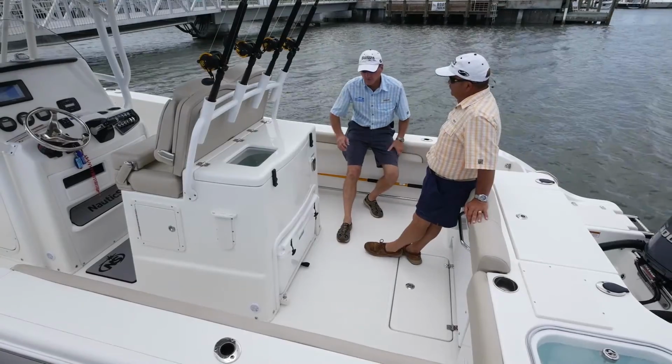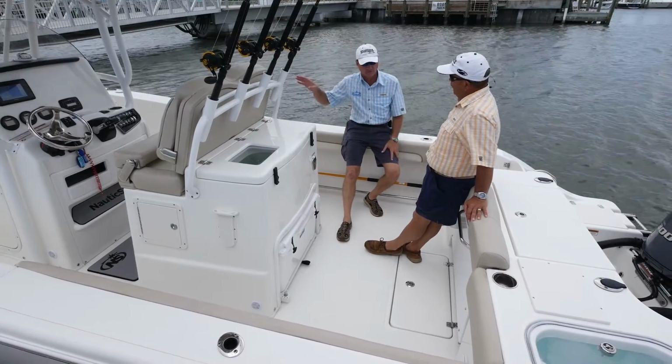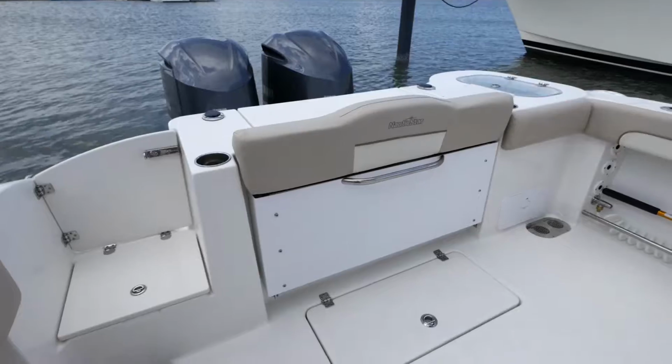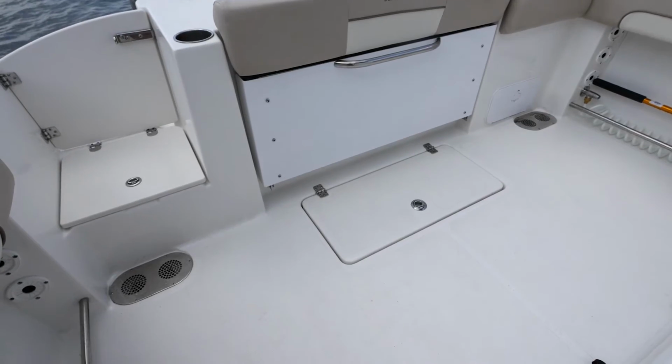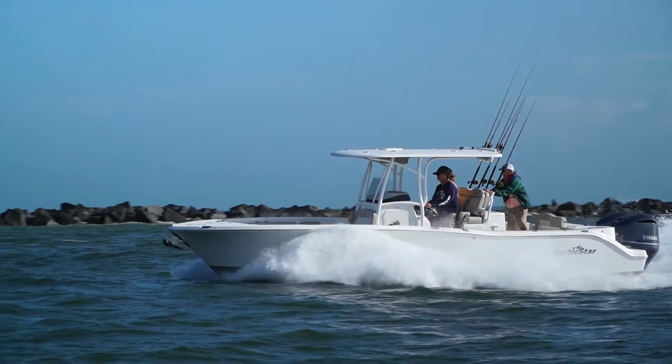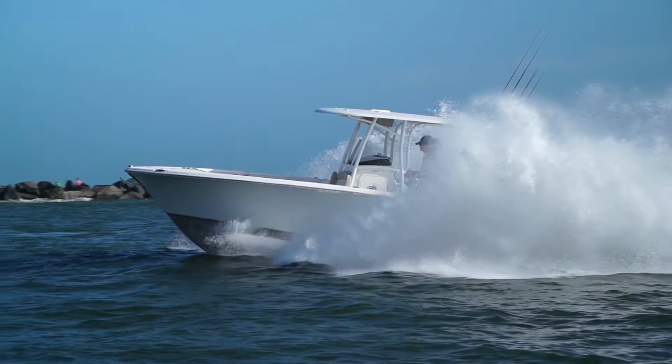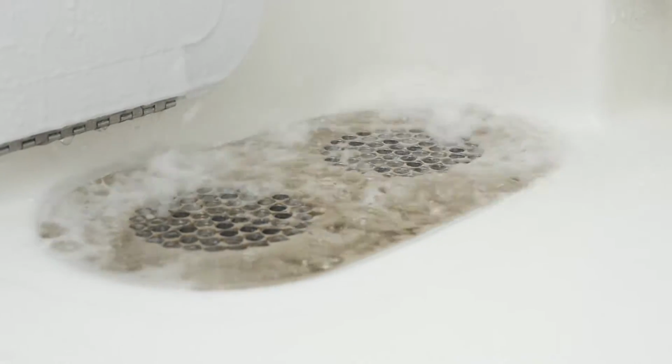Well, when I walk back here, as impressed as we were with the front of the boat, I'm equally impressed back here. First thing I see, you've got two huge drains on each side. You've got 8 inches of drain. Let's just say you take some water over the bow. Let's say you pierce a wave going out a really rough inlet or something like that. This boat can evacuate the water like that.